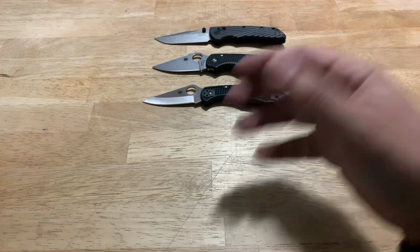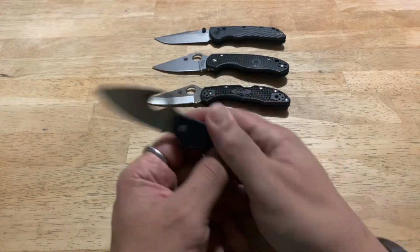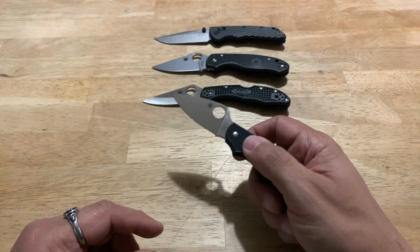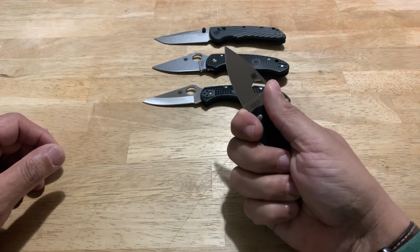Now, another Spyderco. So I have 3 Spydercos in this. This is the Urban. This is a Bohler N690. Another full flat grind. Love that. This is a small slip joint. I love slip joints, so I had to throw one of those in. These are all sitting on my EDC table, by the way. And I use this all the time, actually.